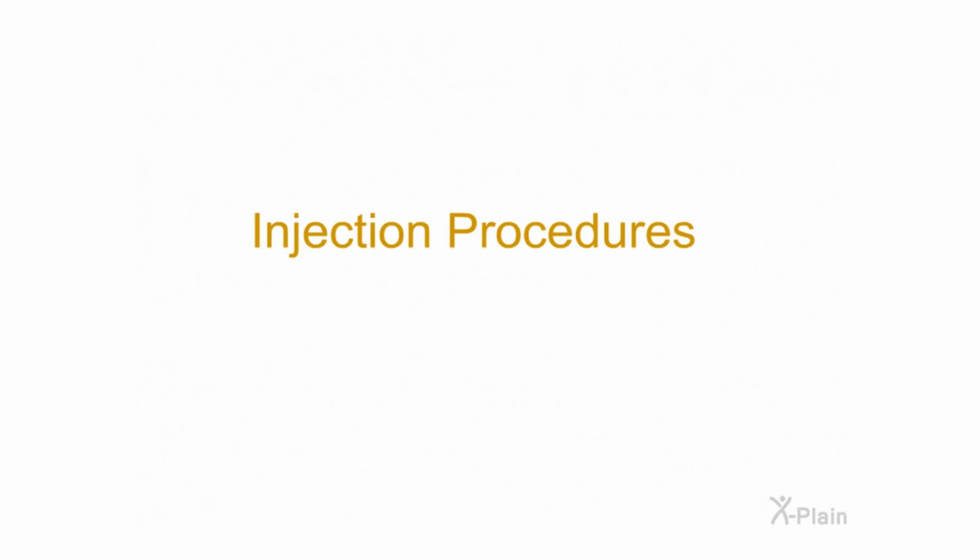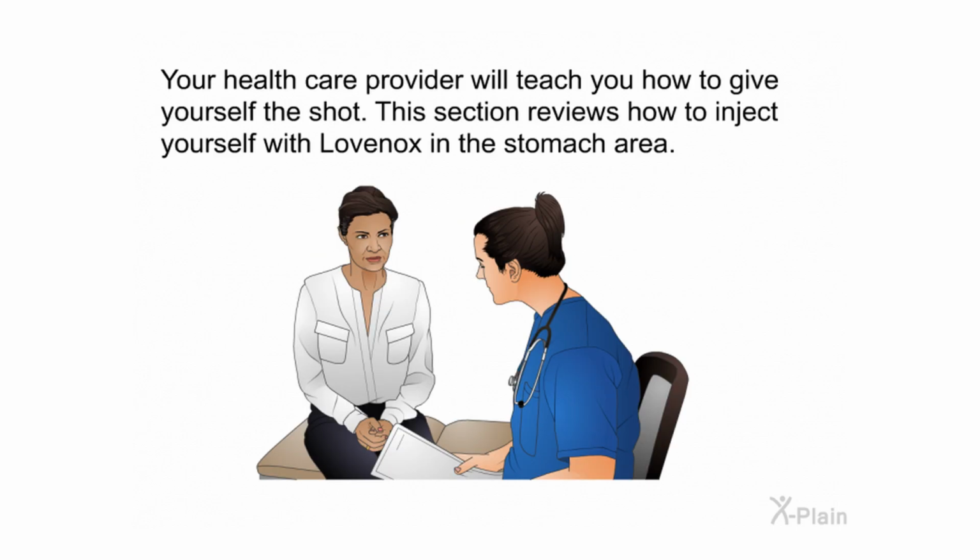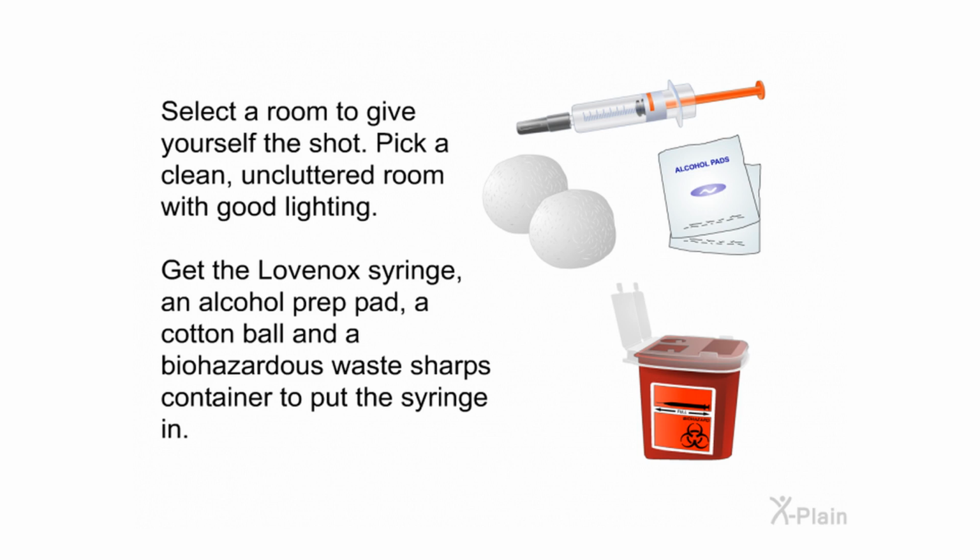Injection procedures. Your healthcare provider will teach you how to give yourself the shot. This section reviews how to inject yourself with Lovenox in the stomach area. Select a room to give yourself the shot. Pick a clean, uncluttered room with good lighting. Get the Lovenox syringe, an alcohol prep pad, a cotton ball, and a biohazardous waste sharps container to put the syringe in.